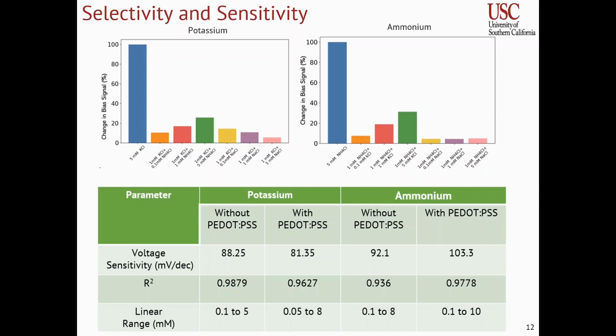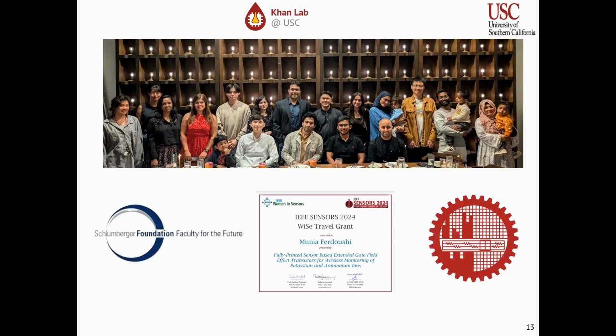And this is the current status of the work. What I'm trying to do is, instead of focusing on the electrochemical methods of improving stability, we are using differential extended gate structures to improve the stability of this device so that the sensing system functions for a longer period of time. And I'm also implementing this system for detecting other biomarkers of health, and specifically mental health, like cortisol, dopamine, and serotonin. And this is our lab group.